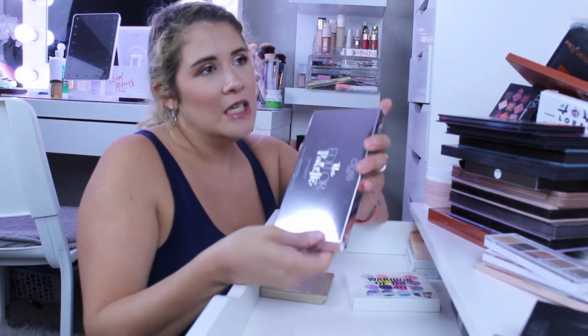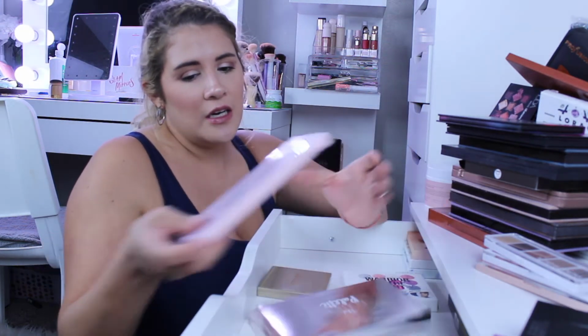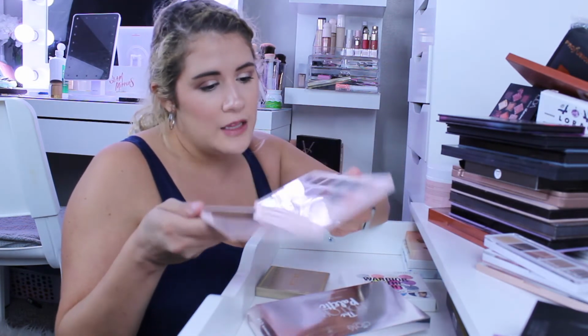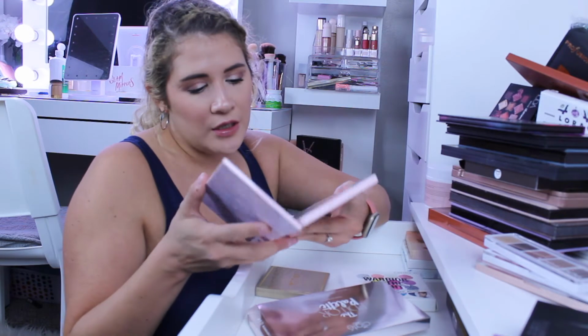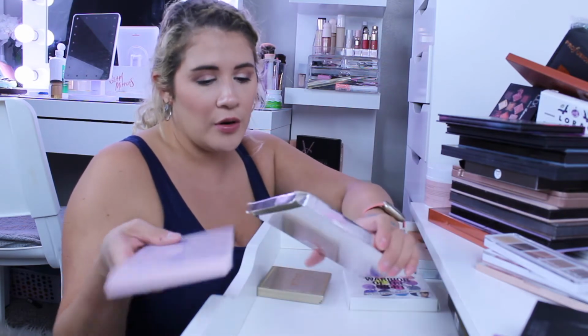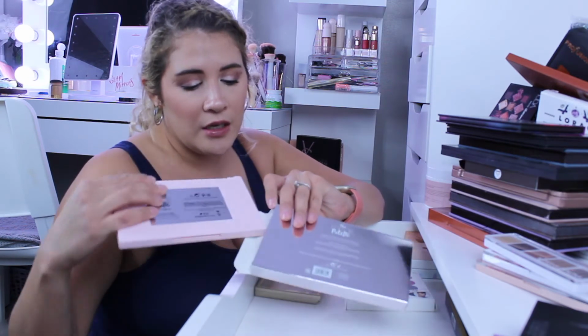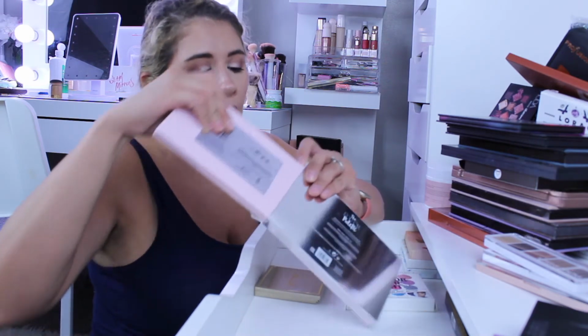Then we have the Ciate Editor palette. Did I swatch this or did I not swatch this? I don't remember. Or did I just keep this for shits and giggles? I think I just kept this for shits and giggles because I wasn't sure if I wanted to keep it or not. This is obviously unused, so I'm going to go ahead and put this into my giveaway pile as well.